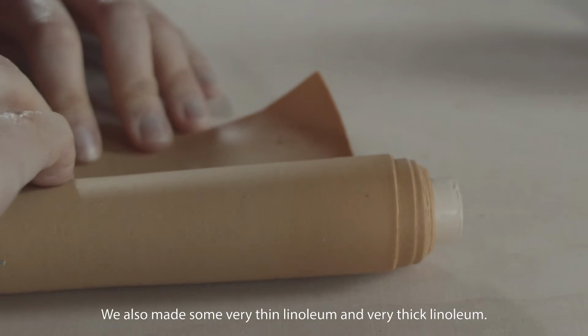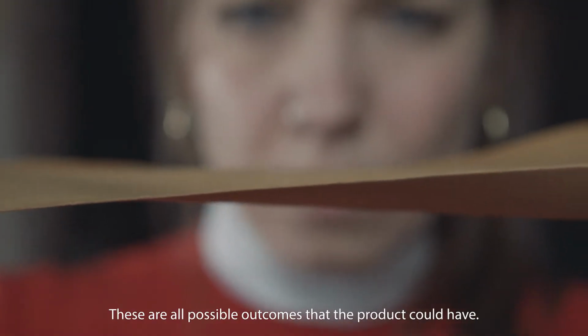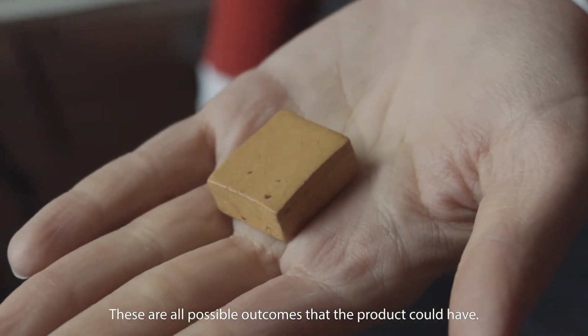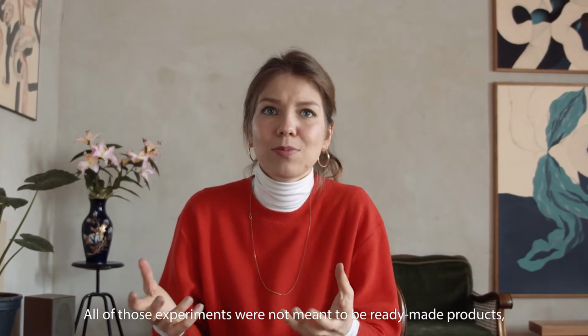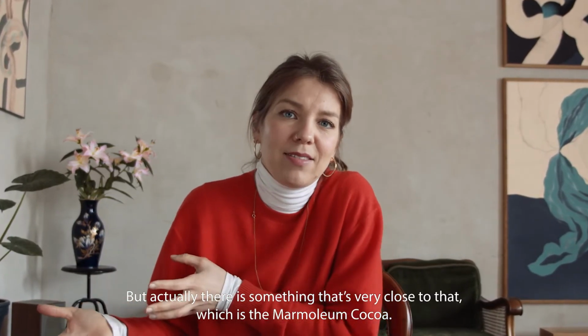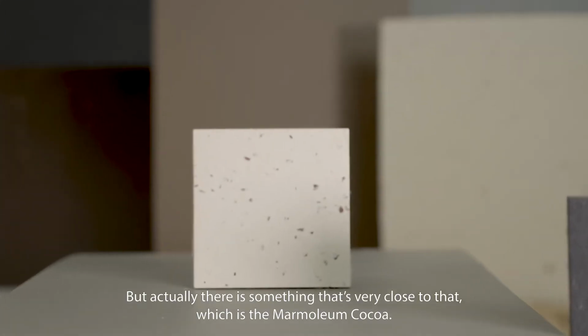We also made some very thin linoleum and very thick linoleum. These are all possible outcomes that the product could have. All of those experiments were not meant to be ready-made products because they're just meant to show the potential. But actually there is something that is very close to that, which is the Marmoleum cocoa.